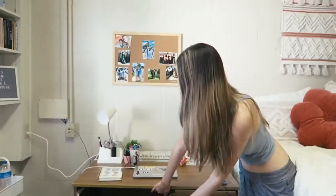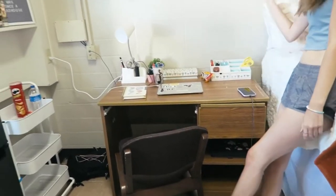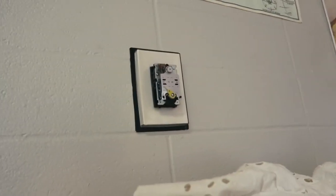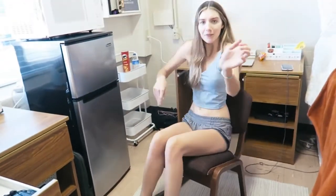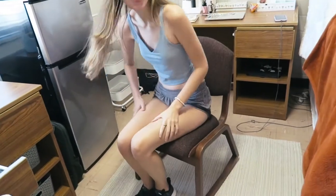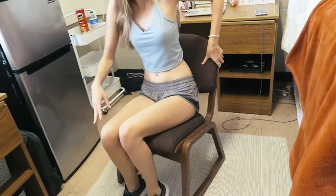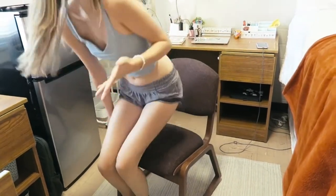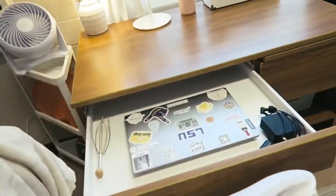I have no drawer. Don't know what happened to it. And it's scratched here. So that's one of the flaws. Another one is the exposed AC thing. Don't forget to tell them about the chairs. You sit in the chair and you're like, okay, it's a chair, right? No, it's a rocking chair. Who's rocking when they're doing homework? Exactly. It's weird, and you can't stand on them because you don't want to fall and die. That's just something that doesn't make sense.